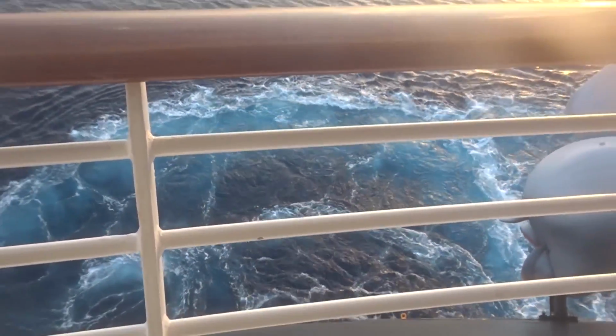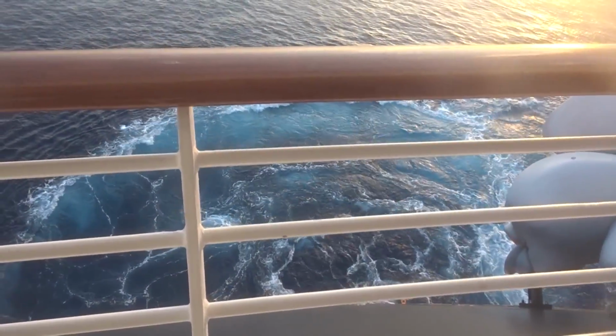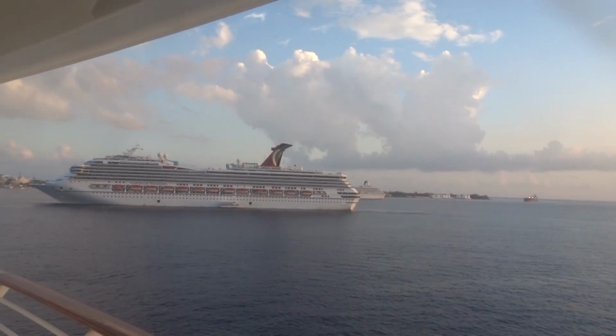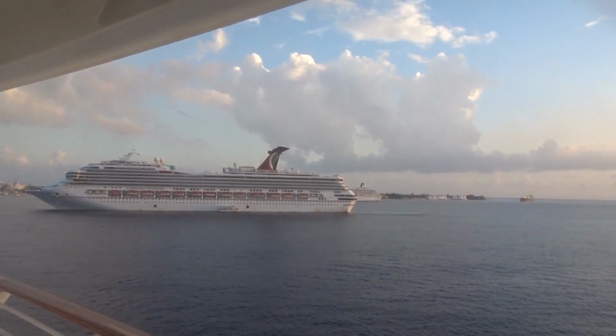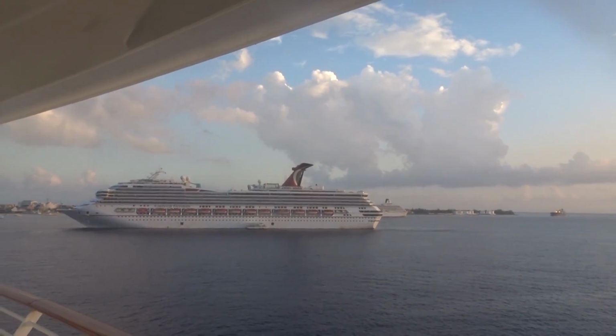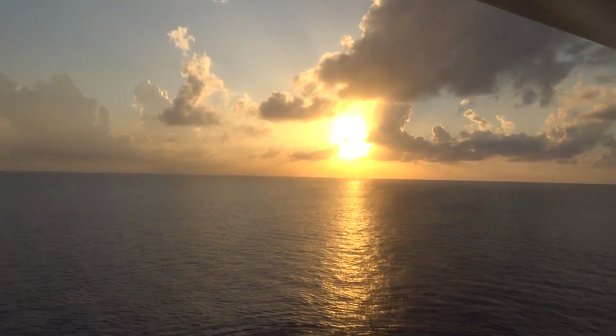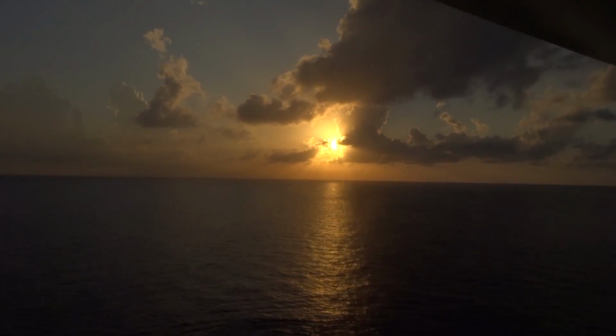I guess they're repositioning themselves. We're getting ready to cast off here soon, so they've got to weigh anchor. Everybody was supposed to be back before 10 minutes ago. So we're getting ready to actually set sail and start heading toward Jamaica, but we're going to make our way to Aladdin. Sunset. Ooh, look at that.